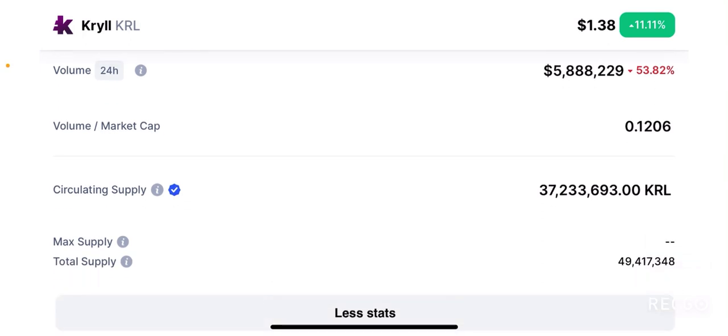And if you see the token supply, the max or total token supply is about 49.4 million tokens, out of which about 37.2 million tokens are already in circulation. So again, out of close to 50 million tokens as a total supply, which is a pretty cool number because it's definitely adding scarcity to the token, about 37.2 million tokens are already in circulation.